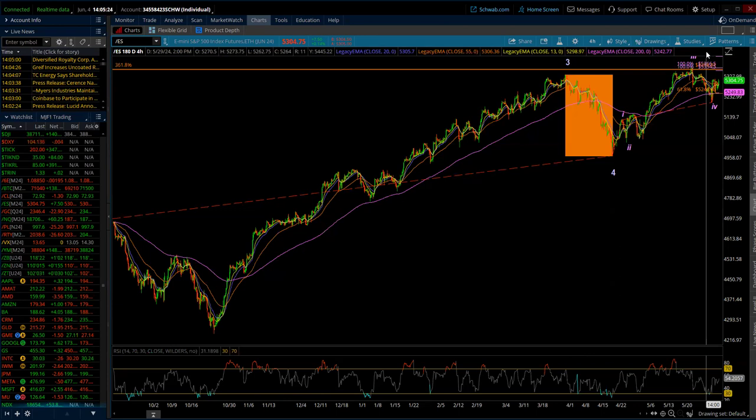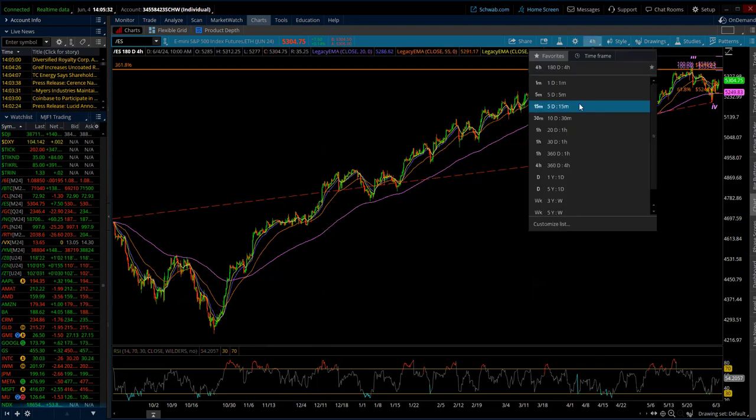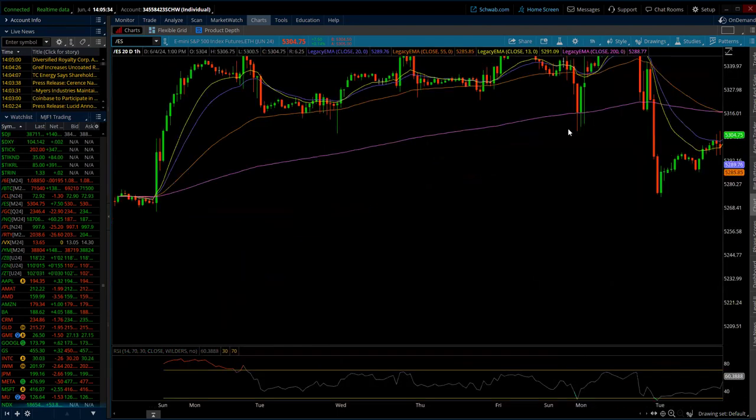So for tomorrow, looking for a little bit more finish up to this small wave 2 to be followed by a pretty dynamic wave 3 kickoff.